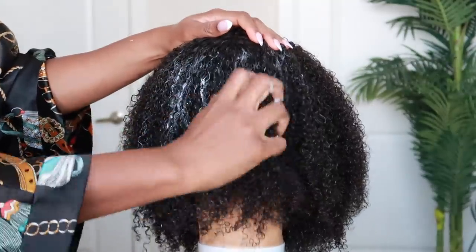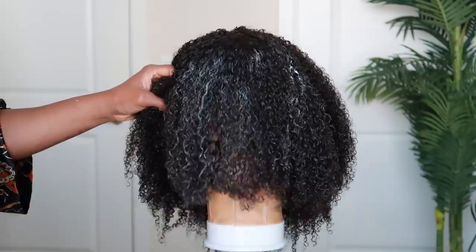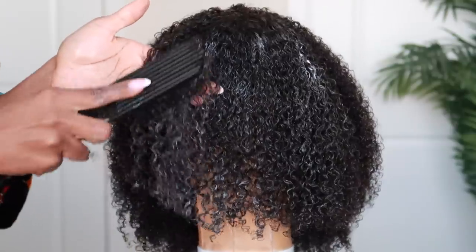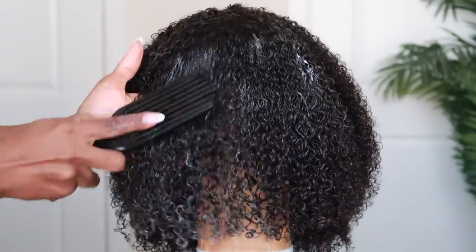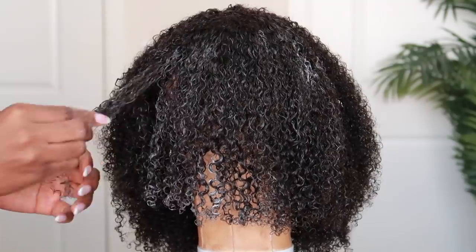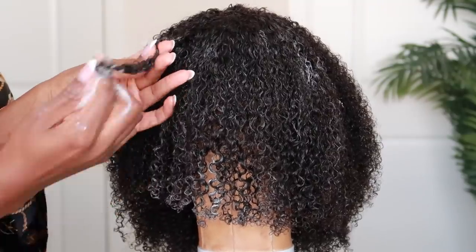I like to layer those two. After applying those two, I go in with my Felicia Leatherwood brush to detangle and also define the curls. And y'all, look at how juicy these curls look. I love how well this hair defines. It looks so much like our natural hair, especially my texture. It looks so good. I just love this texture so much.